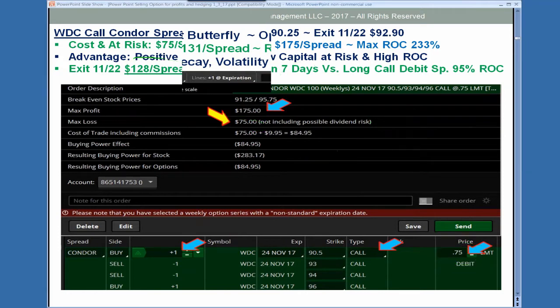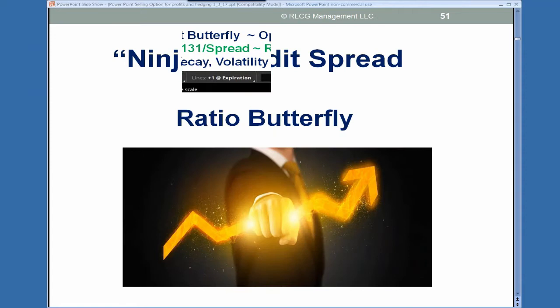Now here's another variation, and I call this the ninja credit spread because we're adding an additional credit spread leg to it, and it really creates a fantastic different structure. And this is also known as the ratio butterfly. Okay, so you can shape these for a directional bias to the upside or downside.